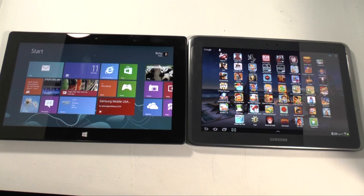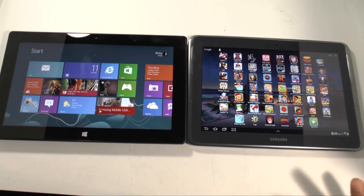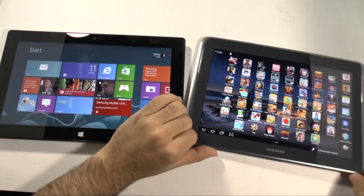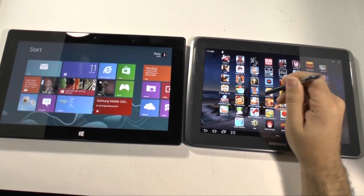All right, and how about extras? Well, extras, so it's interesting. So the Note 10.1, of course, has a built-in stylus. So you do have a built-in stylus with the Note 10.1, which is a huge extra.